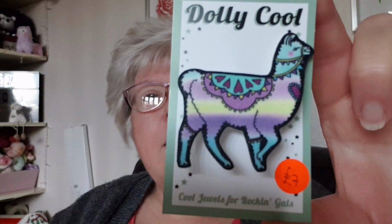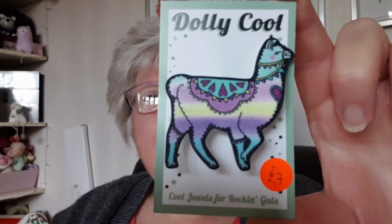I just wanted to show you something that Adele got me yesterday. As you know, Adele's been at an anime convention all weekend. And she brought me this gorgeous pin. And I actually think it's shrimp plastic. It's really lovely. She knows I like alpacas. I don't know where to put it.